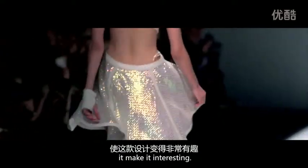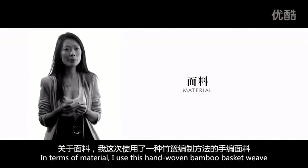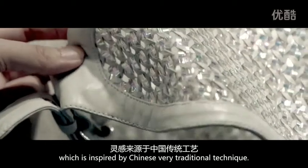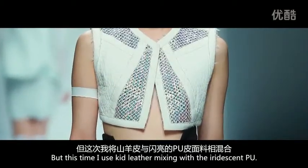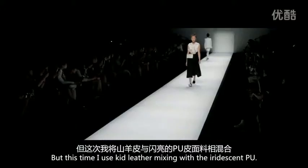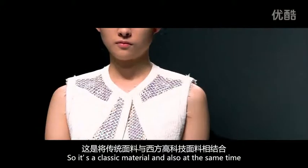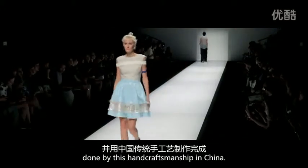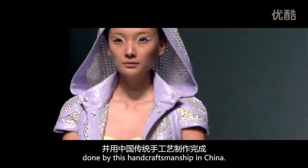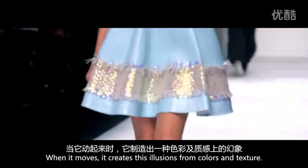In terms of material, I use this hand-woven bamboo basket weave, which is inspired by a very traditional Chinese technique. But this time I use kid leather mixed with the iridescent PU. So it's a classic material and also, at the same time, a high-tech material from the West, done by this hand craftsmanship in China. When it moves, it creates illusions from colors and texture.